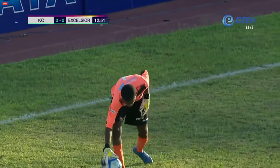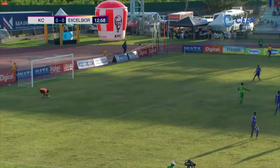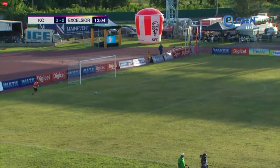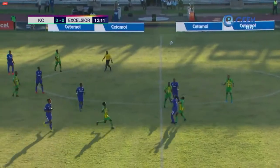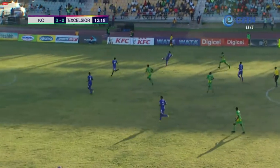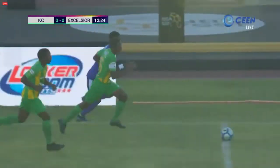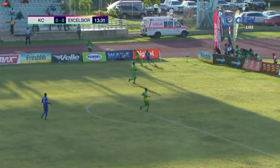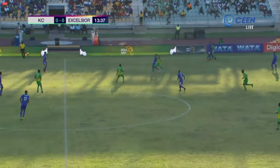So it's clear that in this game, Kingston College, in their efforts to be expansive and express themselves in an attacking way, are going to have to be mindful, because this XLCR team looks like they can create problems on the counter. Of the Antiguans back. I'm sure XLCR is hoping that that is not going to be the case against them today.